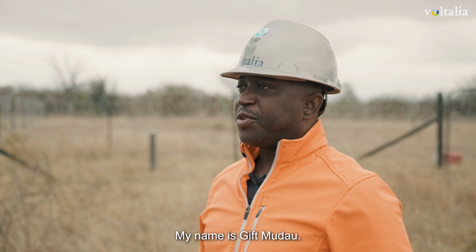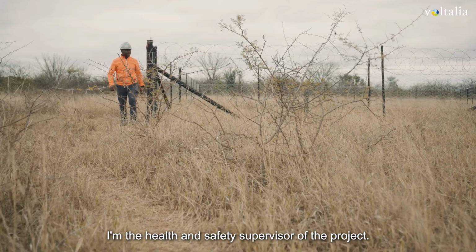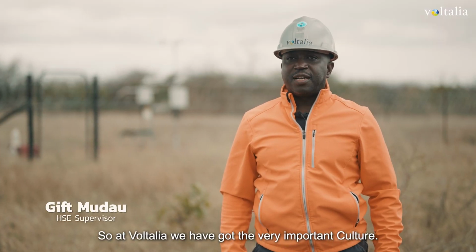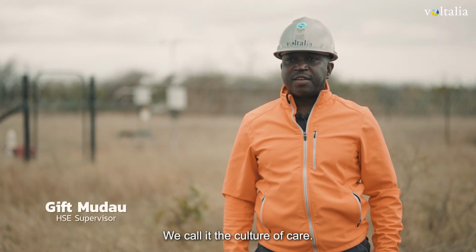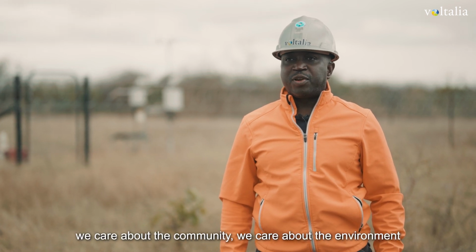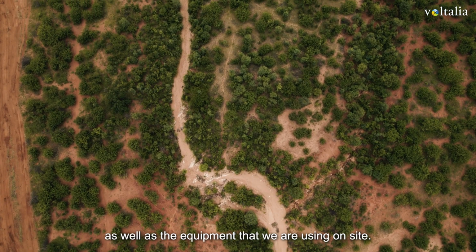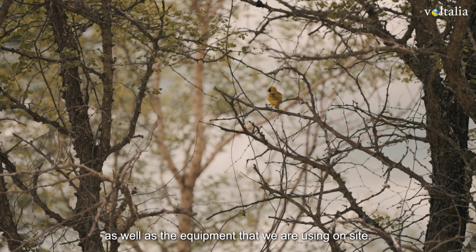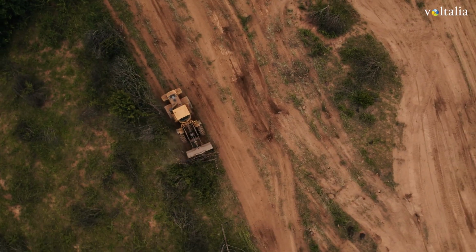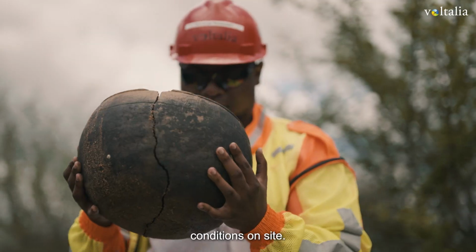My name is Gift Mudau. I'm the Health and Safety Supervisor of the project. So at Voltalia, we've got the very important culture, which we call the culture of care. In short, that means that we care about our people, we care about the community, we care about the environment, as well as the equipment that we are using on site. Our main objective is to achieve zero harm and to ensure that there's no adverse or unsafe conditions on site.